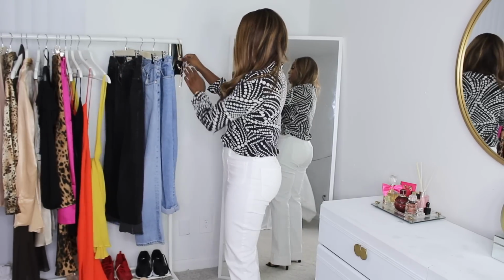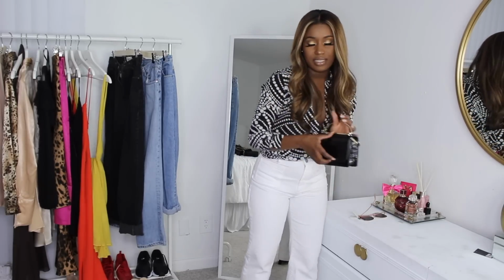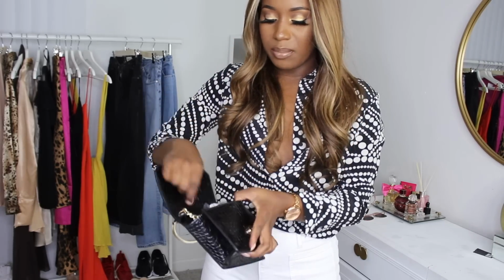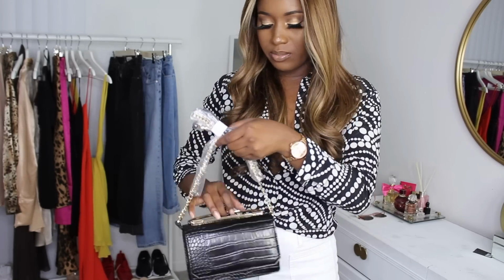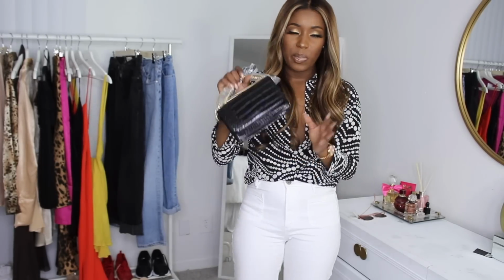Then I got this bag. This bag was $22.90 and I would wear the bag like this. It's really cute. Let me come closer so you guys can see. I would wear the bag just like this, but it has a strap. I don't think I'll wear it with the strap. Well, maybe, but more likely I'm gonna be wearing it like this. I love small bags. I don't really like big bags, so this is so cute.